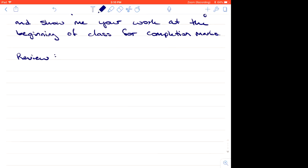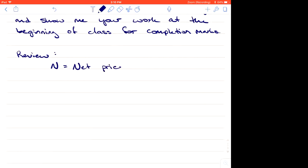Okay. So let's do a little bit of review. Just going through the formula sheet, going through all these letters. Let's talk about what these all are. So we said N is the net price. If it's the retailer, the net price at each level of the distribution chain. It's the price at each level of the distribution chain.